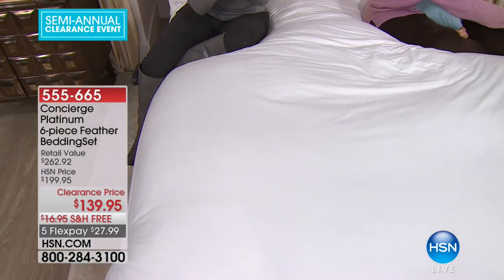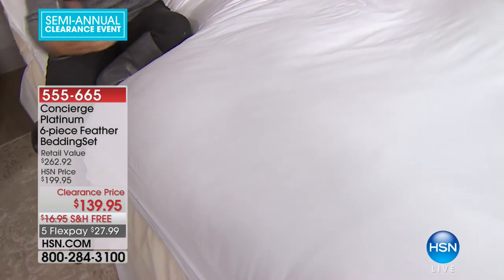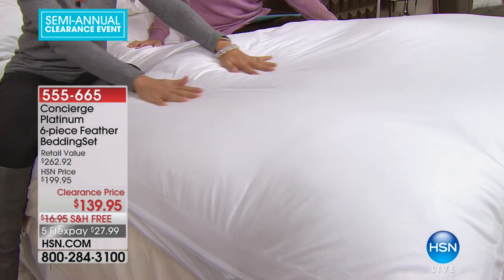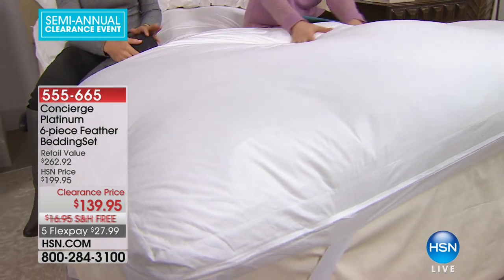When you get into bed, it's no longer that you climb into bed and try to get comfortable. You are surrounded in comfort. You may have to have a friend drop you in the middle of the bed. Get a little ladder. This is because it gives you that huge loft. Look at it. But wow.